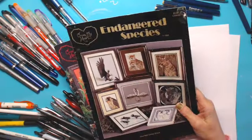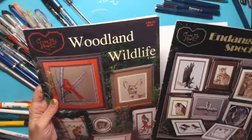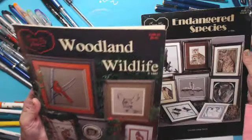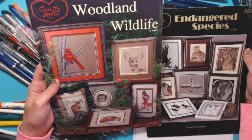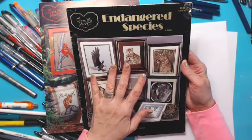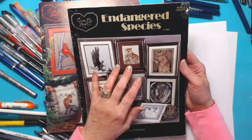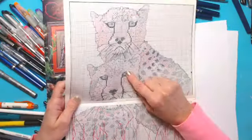So these are two of the cross stitch books that I worked on. This one's from 1988. This one's from 1987. And I would draw how it worked at the cross stitch company. I would draw sketches, as did the owner. This particular book is all mine, all my drawings. And back when we did these, there was no computer. This is all done by hand.